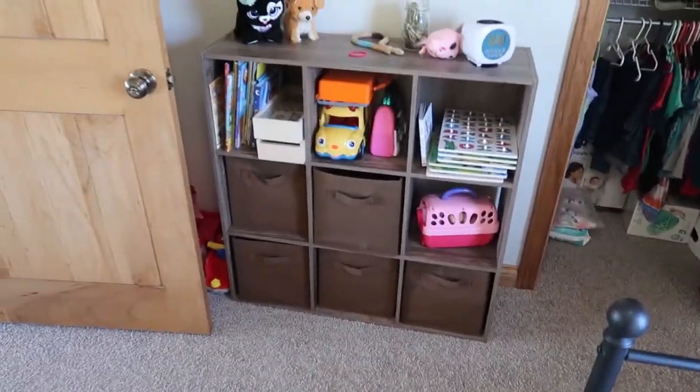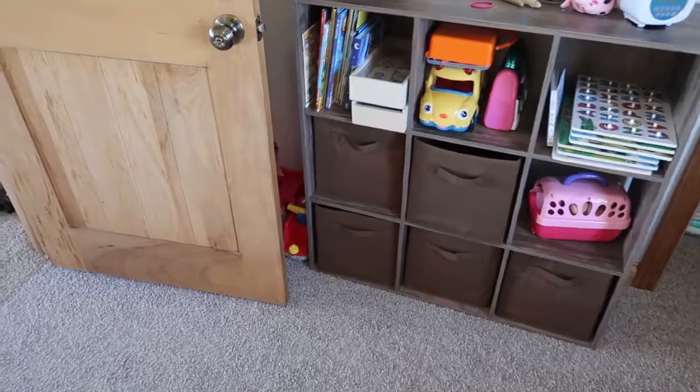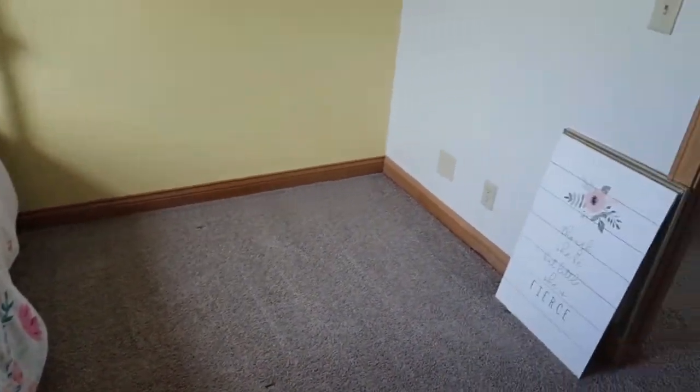And then over here, ignore the toy mess and the baby stuff in the closet. We're going to get a dresser, and then I'm going to have a changing table on top right there. So anyways, at least we got the carpet shampooed, and it's ready to get baby girl stuff moved in.